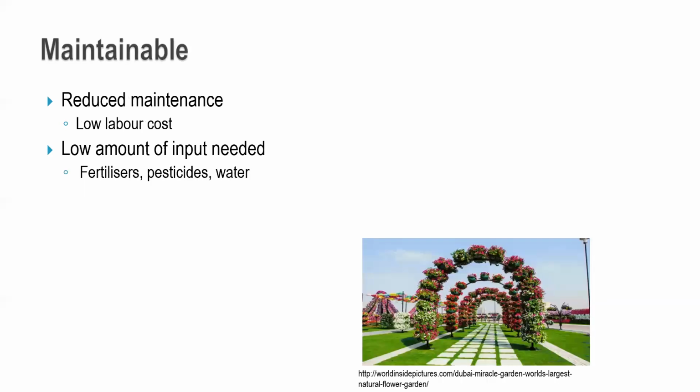So that's very important. The second one is that the landscape must be maintainable. You don't want a landscape with high maintenance cost. All right. You want a landscape with low maintenance cost, with low labor cost. You want a landscape which uses a low amount of inputs: fertilizers, pesticides, and water.